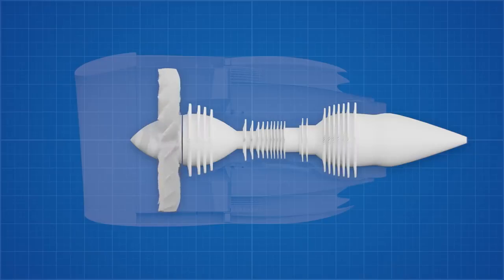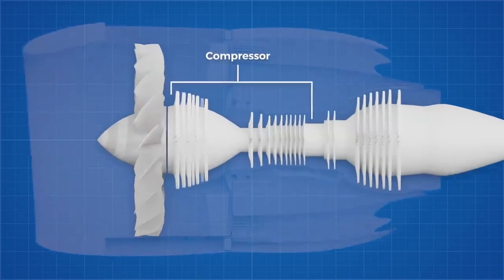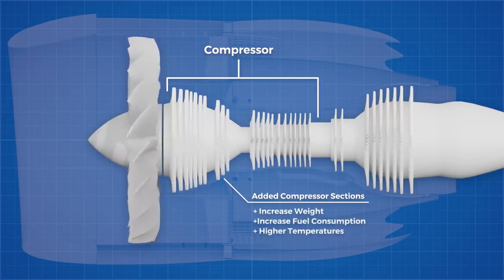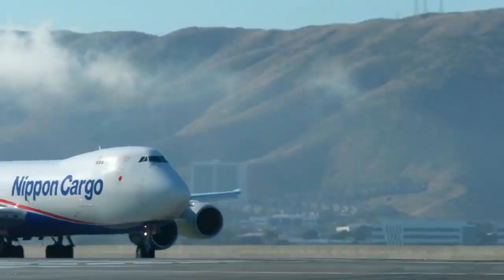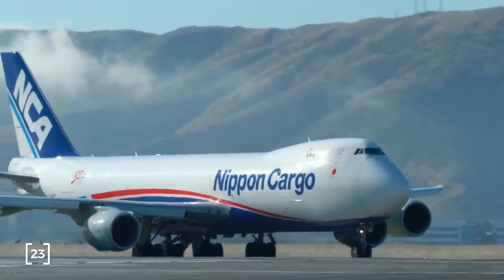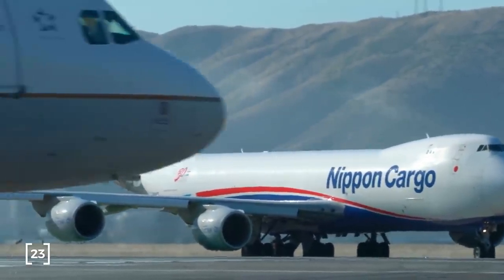But it's not quite as easy as just increasing pressure across our compressor. In order to achieve higher compression, we may need to increase the number of compressor sections, which will increase the weight of the engine, which will increase fuel consumption and reduce the advantage. Higher compression will also lead to higher temperatures, which may cause material failure in the compressor blades. And perhaps most critically, increasing the temperature results in increased emissions of potent greenhouse gases like nitrogen oxides.